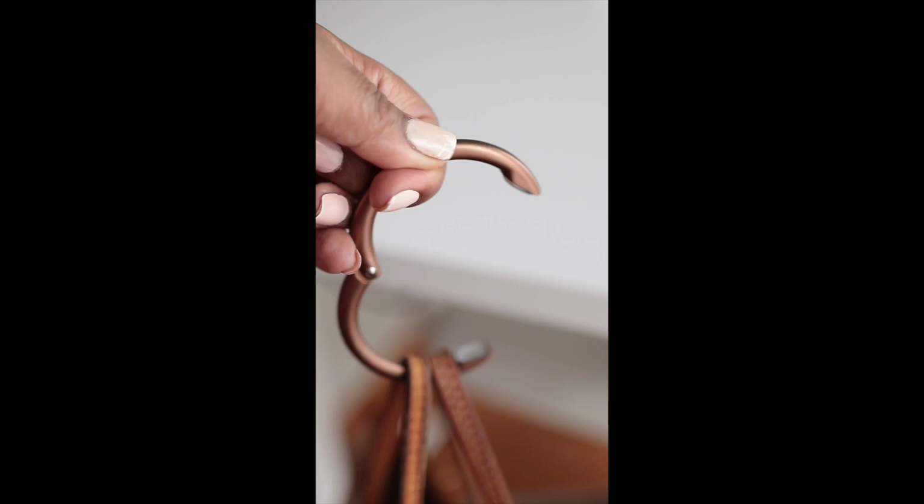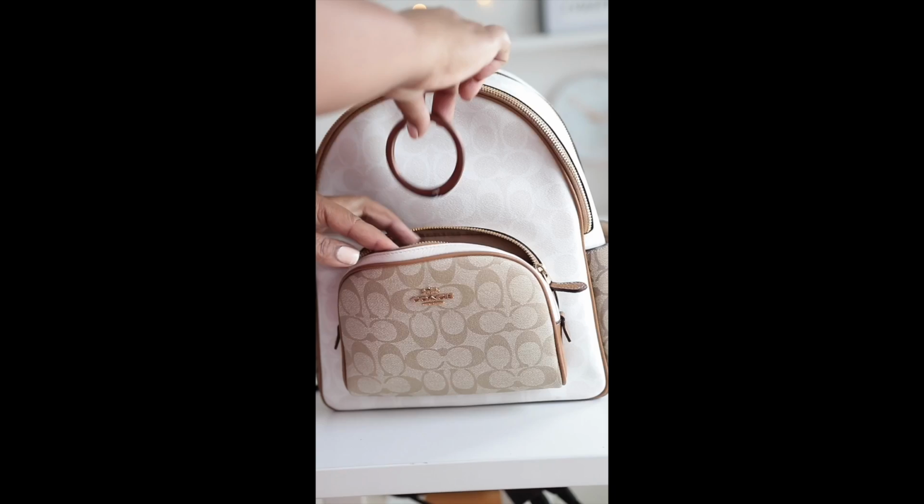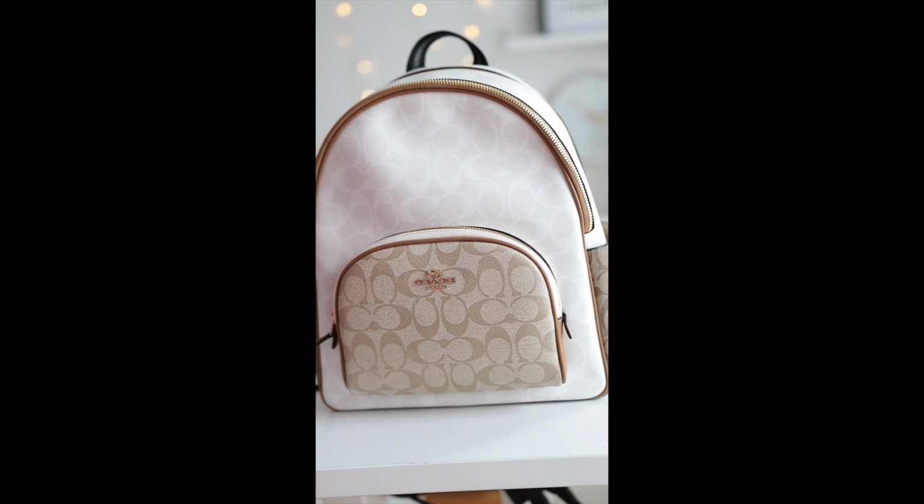This color is called matte bronze. It's super gorgeous, and it comes in 7 additional colors. When you're done using it, you can either keep it on the strap or you can toss it inside your bag, so that way you have it ready for the next use.